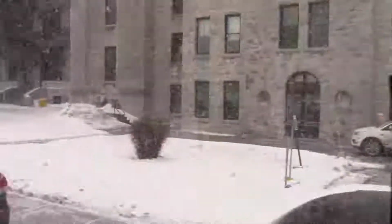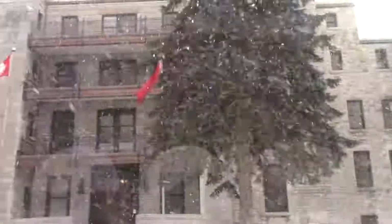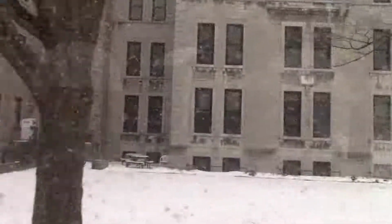This is the original historic building of Kingston General Hospital. And it's worth noting that because we were the capital of the United Province of Canada, the first Parliament of Canada actually met inside this building on June 13th of 1841, because we never ended up having Parliament buildings built here in the city of Kingston.